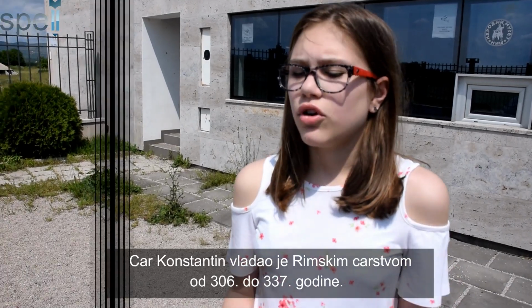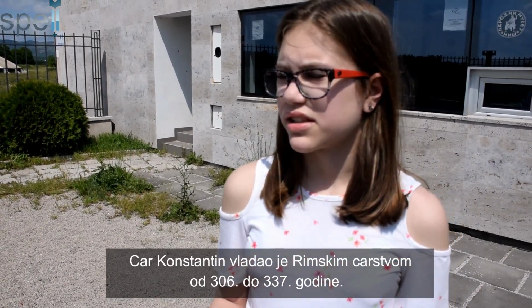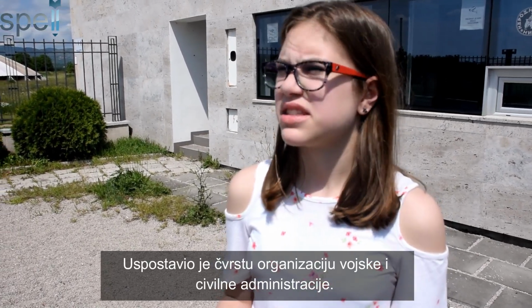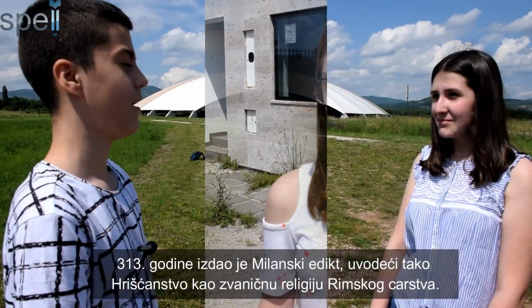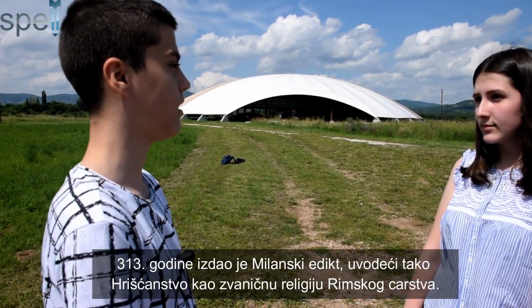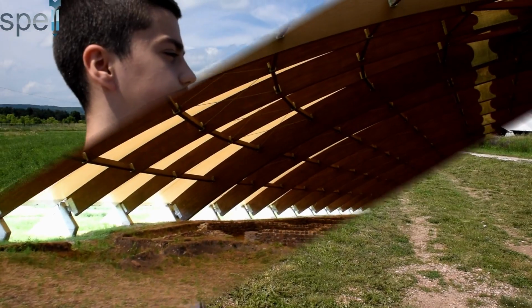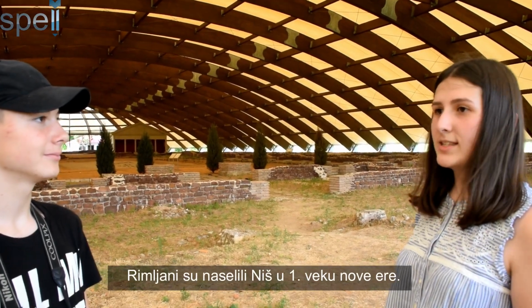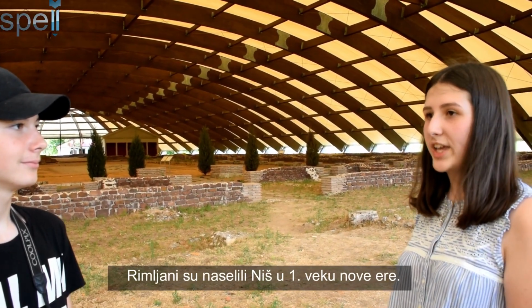Emperor Constantine ruled from 306 to 337. He imposed a firm organization of the army and civil administration. In the year 313, he issued the Milan Edict, thereby introducing Christianity as the official religion of the Roman Empire. The Romans inhabited Niš in the 1st century AD.